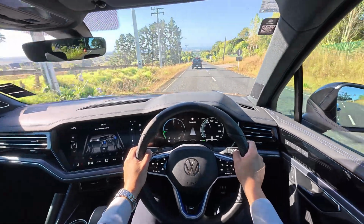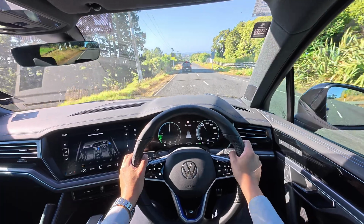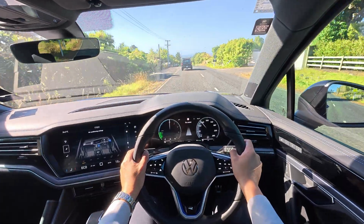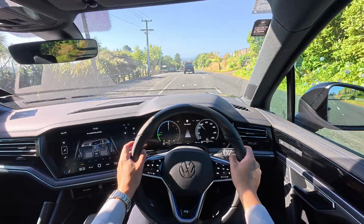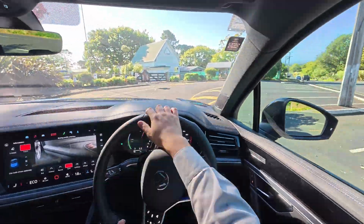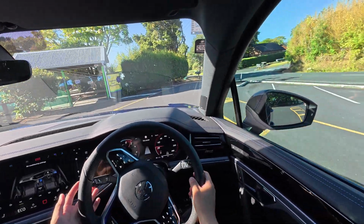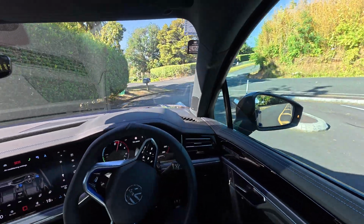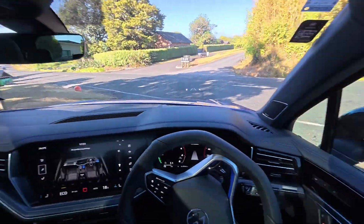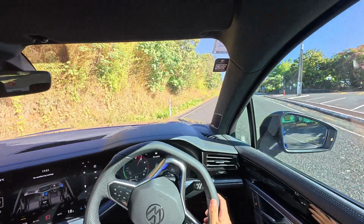Speaking of acceleration, 0 to 100 kilometers per hour acceleration for this vehicle is rated at 5.1 seconds. And yeah, that's fast, to my standards at least. For a big car like this, it's pretty fast for what you get. It is definitely slower than the Golf hatchback, Golf R, but do remember this is a big car, this is a heavy vehicle as well. It's over 2.4 tons, so it's not a small vehicle.